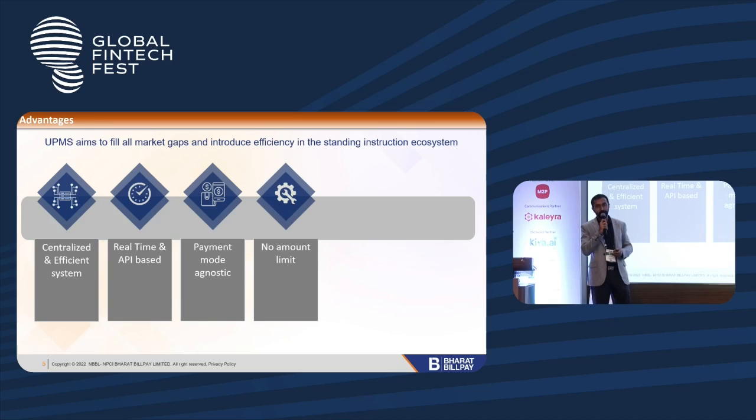No amount limit. Another very great feature. When you're registering, there is no amount limit on the registration. But don't most of the payment modes have an amount limit when standing instructions are registered? How do we ensure there's no amount limit in UPMS? Yeah, very nice question. I think I will explain it.